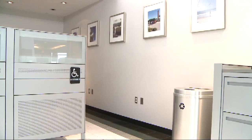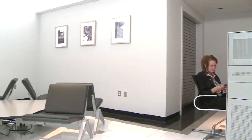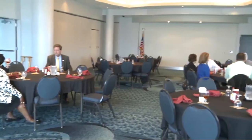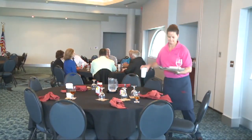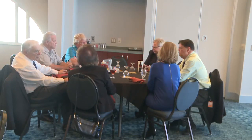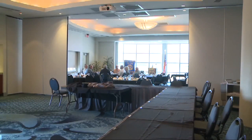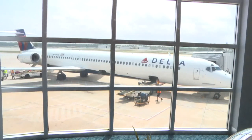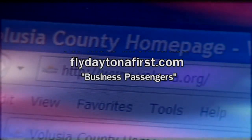So we provide that. The airport also has a complimentary business center that travelers can use, which is supported by the county's Economic Development Division. Daytona Beach International Airport also has a conference room for on-site business meetings. The 3,000 square foot Volusia room is on the second level of the main terminal, and it features a 1,300 square foot pre-function area that's ideal for greeting arrivals and for socializing. The south end is enclosed by floor-to-ceiling windows, providing a stunning view of the airfield. For more information, you can visit flydaytonafirst.com and click on Business Passengers.